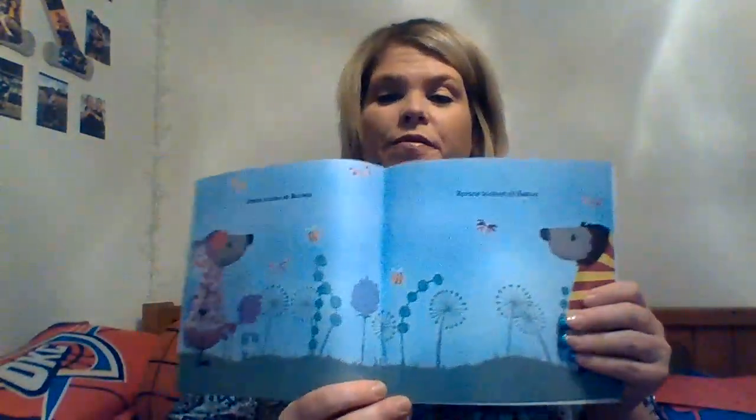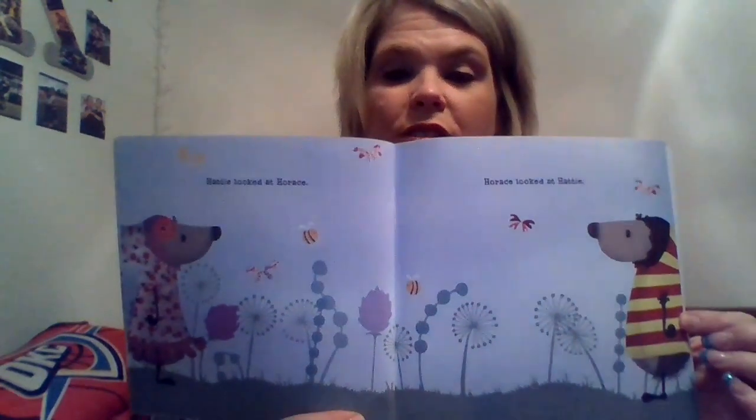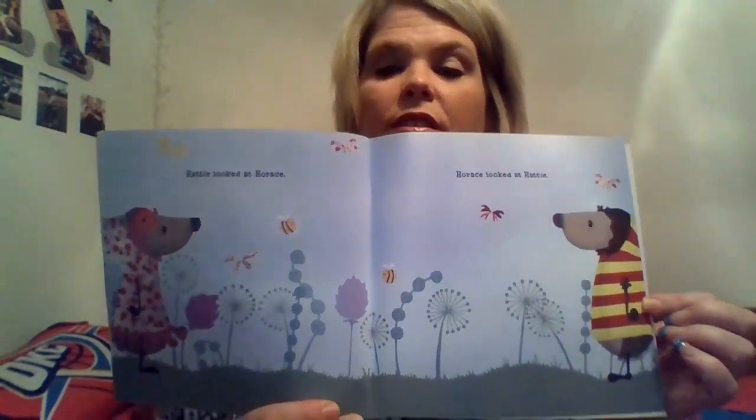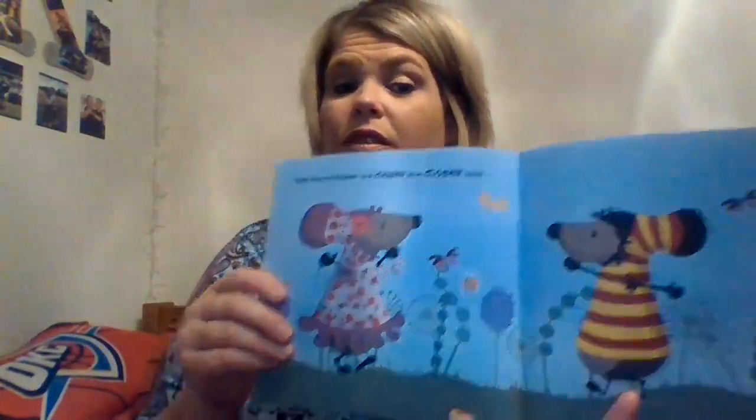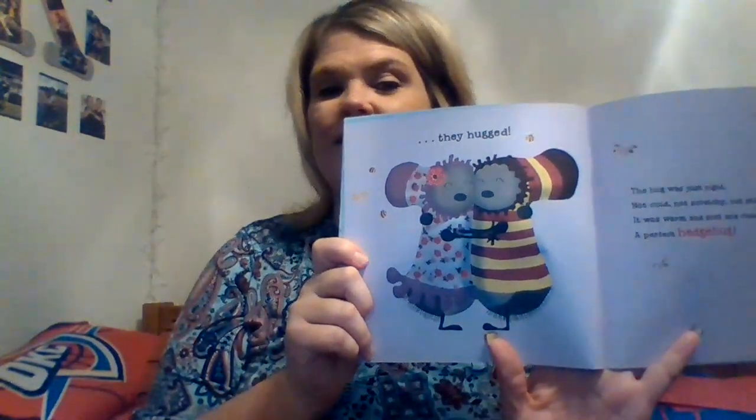Hattie looked at Horace. Horace looked at Hattie. Don't they look cute in their socks? They move closer and closer and closer until... What do you think they're going to do? You think they're going to hug? They hugged. The hug was just right. Not cold, not scratchy, not sticky, and not bumpy. It was warm and soft and cuddly and comfy.